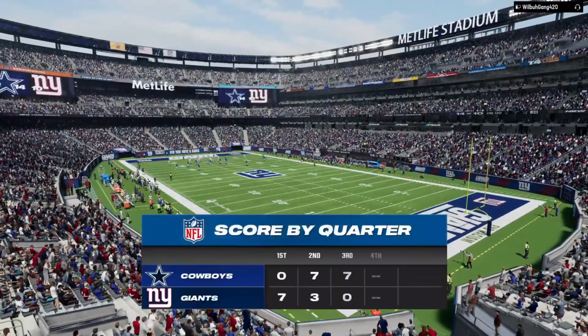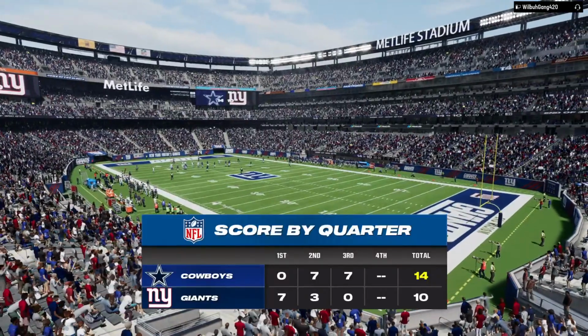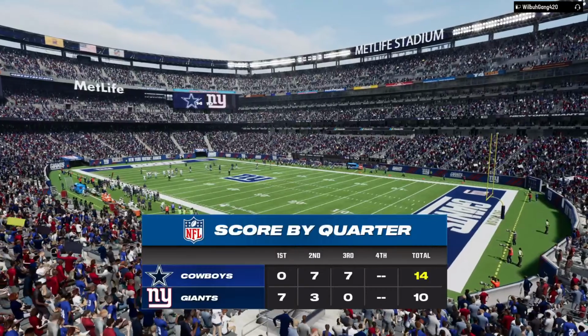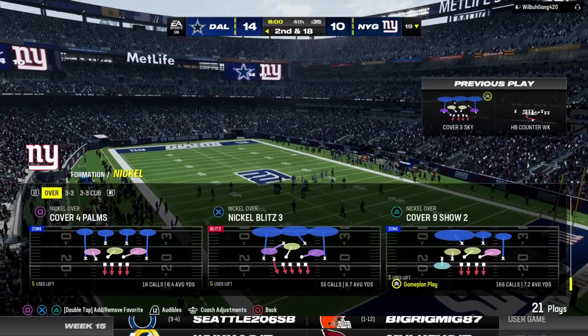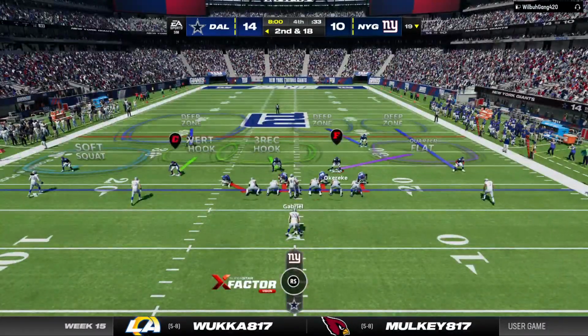We're off to the 4th quarter here in Week 15. Happy holidays to all. You are watching the NFL on EA Sports. Back now here at MetLife Stadium. It's the Cowboys with a football. They'll be looking to tack onto their lead as we get set for the 4th. Here we go.